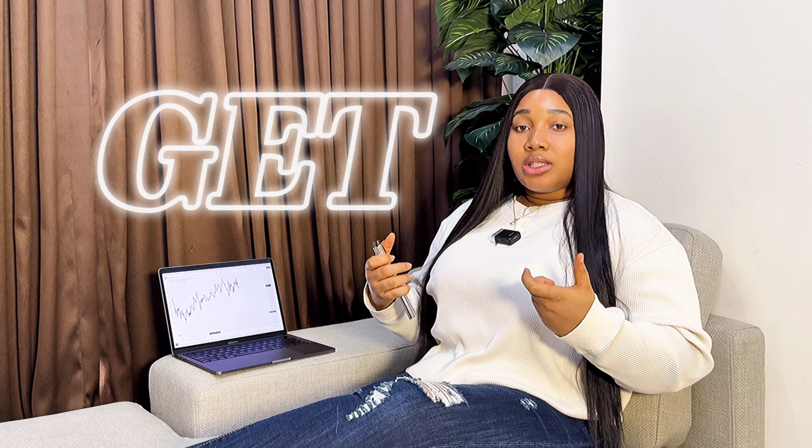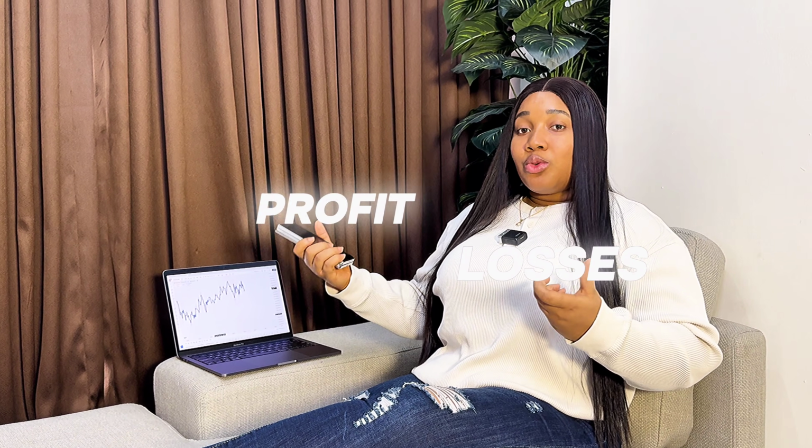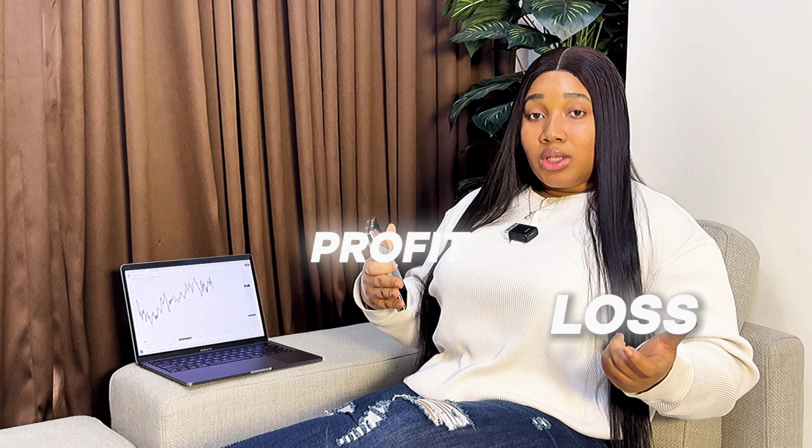Now, this is one thing you need to know about trading. If you're coming in to trade, you need to understand that it's not a get-rich-quick scheme. You need to have it in mind that in trading, your capital is at risk. The money you've deposited in your trading account is at risk. So what makes you a good trader is that you need to manage the losses and also manage the profit. So make sure that the profit outweighs the loss, because losses will happen. But what makes you a good trader is making sure that the profit outweighs the loss, because the reality of trading is you accepting both sides.